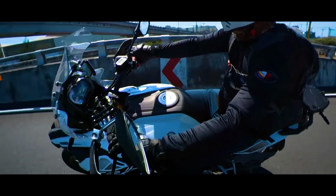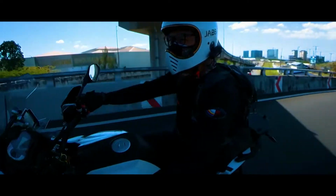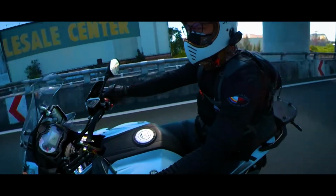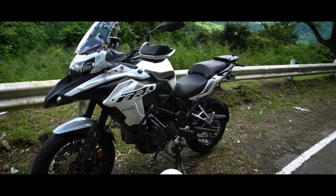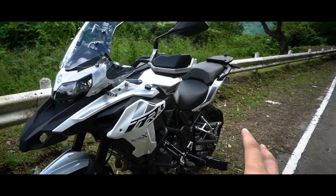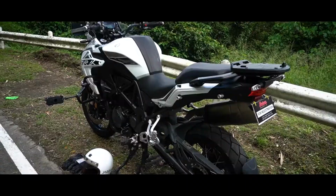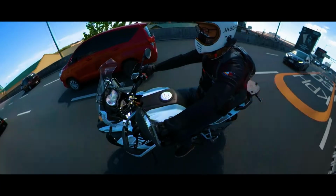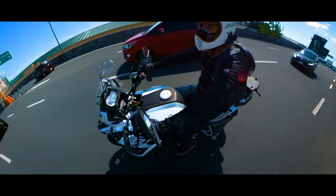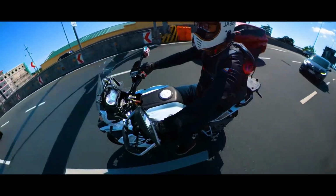Kaya kahit ang laki-laki niya, sarap niya i-lean. Hindi siya naiiba dun sa mga sobrang mamahalin na adventure touring motorcycle such as the BMW GS, Ducati Multistrada. Ganun na ganun yung seating position, but of course, not that expensive. At sa totoo lang, what those bikes can do, this thing could keep up toe to toe. Actually, may mga sinabayan akong GS. Okay naman, nakakasabay siya kung anong kayang gawin ng mga motor na yun.